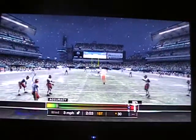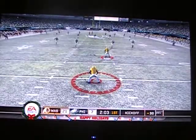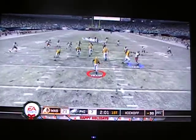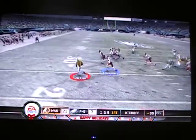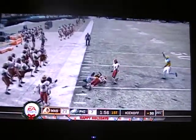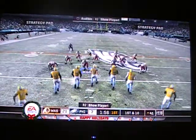Washington is ready to kick it away. Jackson is deep, looking to return the kickoff. And he gets the ball at the 5. At the 30. He's hit and dropped at the 41-yard line. The Eagles come back out looking for better results than their last time on the field.